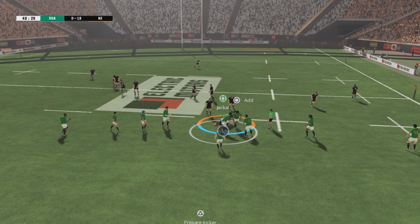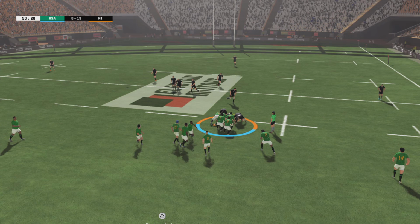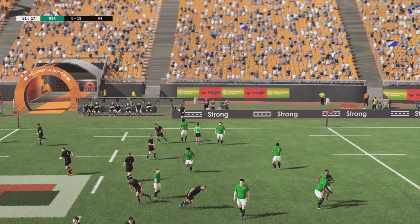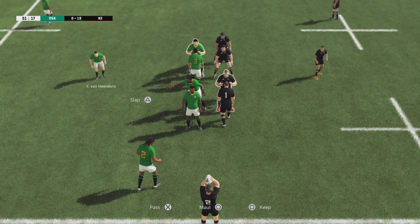Huge scrap for the ball at the ruck. Oh, and they've managed to steal the ball in the ruck. Oh, look at that offload. And he finds touch. So it's going to be a five-man line-out. Still their ball, attacking ball.